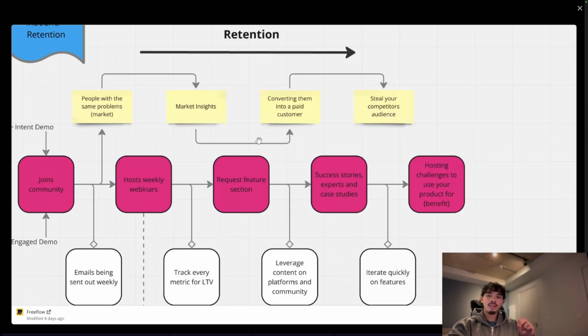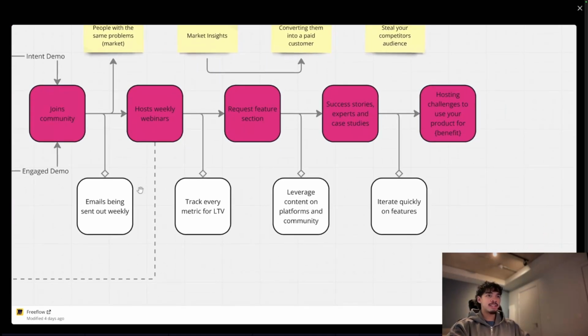This is how these 8 to 9 figure SaaS companies do it. They have a community. They host weekly webinars, right? There's a request feature section. There are success stories, experts and case studies, and you host challenges to use your product for whatever benefit they get using your software, right? And then emails being sent out weekly. You want to have touch points on every single platform so they don't forget about you.